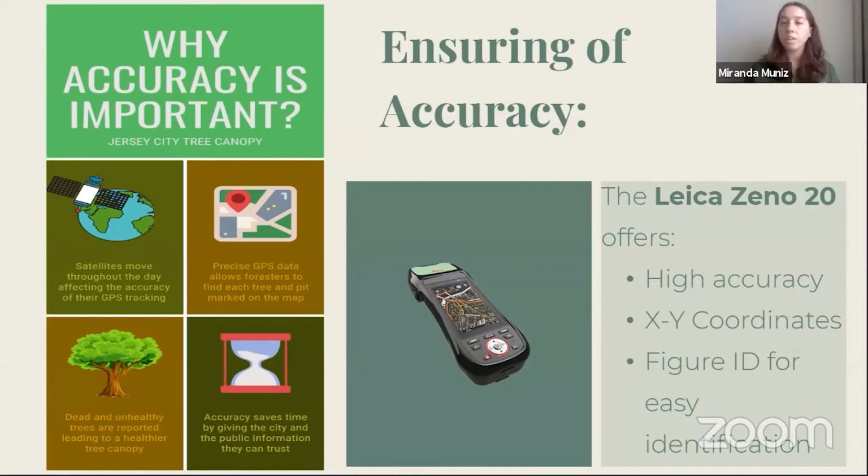Ensuring accuracy was a really important component of our project. Since we were working with GPS points, we were getting that information from satellites, but satellites don't stay still throughout the day, they move, and that changes the accuracy of the points. So we found that at certain times of the day, we were actually able to gather more accurate data, depending on where the satellites were at that point in time.